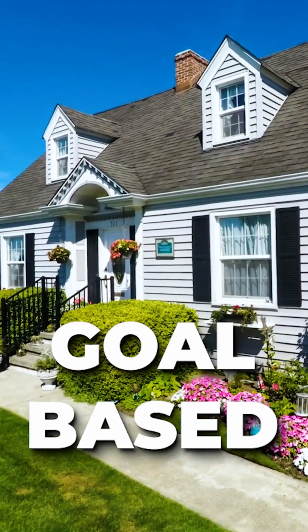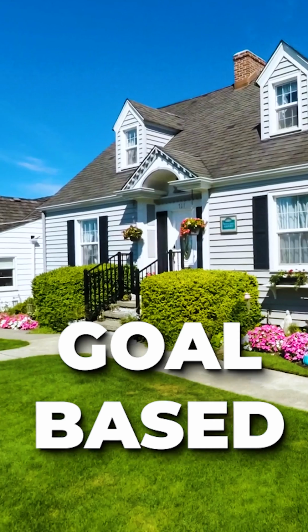And the best thing, it's all goal-based too. So if you want to buy a house, you use that as your goal, and then it gives you a plan or a map to get there.